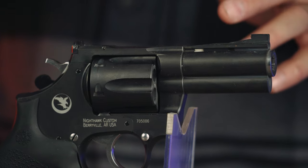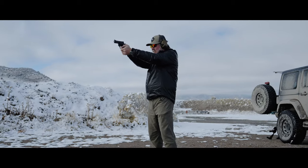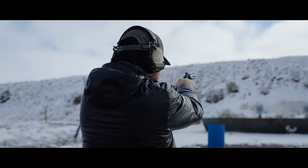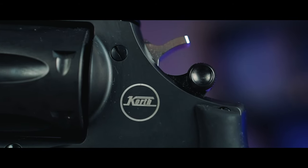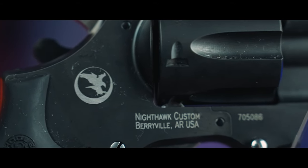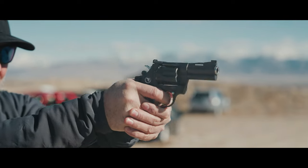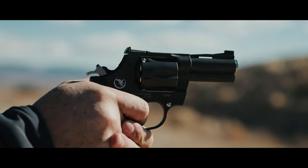This pistol is, as I mentioned, imported from Germany to the US via Nighthawk. So I'll explain a little bit about how that works. Pistols that are imported from a country outside the US have to have the markings of the importer. That is why you see the Nighthawk logo on this side and the Berryville, Arkansas information here, and then you see the OEM Korth logo on this side. But all you see is the Korth logo. You see nothing else from Korth on the pistol. That is because Nighthawk is the importer, so technically they are the manufacturer of this pistol, and that is why you have the markings on both sides of the pistol and this area here.